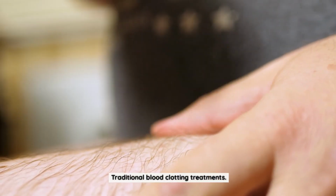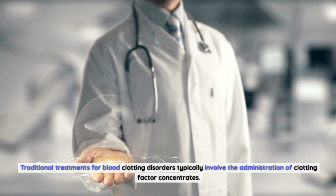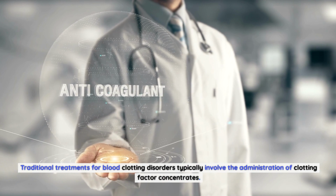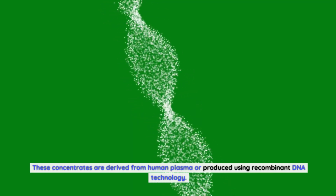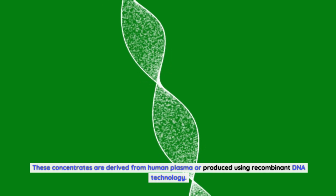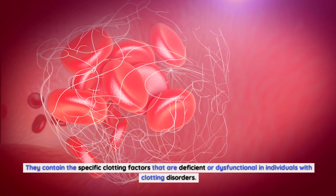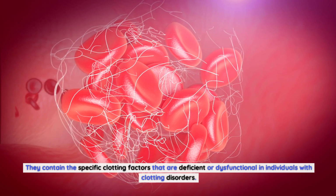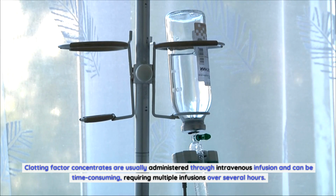Traditional blood clotting treatments. Traditional treatments for blood clotting disorders typically involve the administration of clotting factor concentrates. These concentrates are derived from human plasma or produced using recombinant DNA technology. They contain the specific clotting factors that are deficient or dysfunctional in individuals with clotting disorders. Clotting factor concentrates are usually administered through intravenous infusion and can be time-consuming, requiring multiple infusions over several hours.